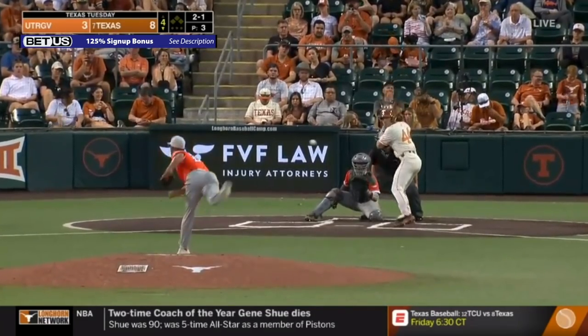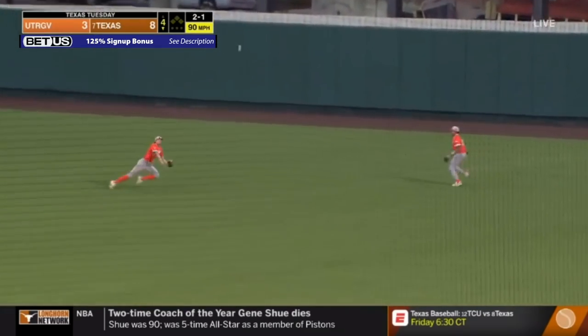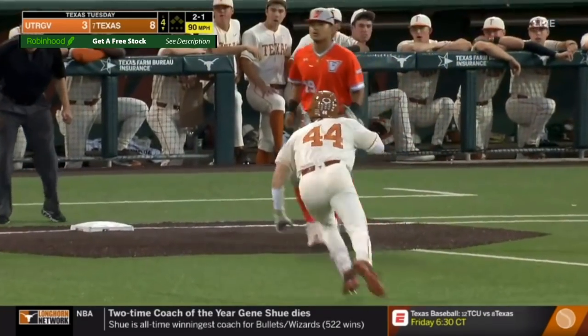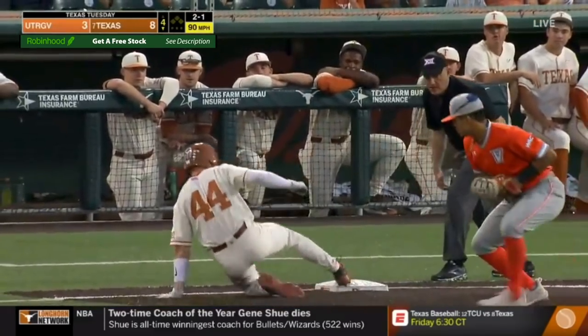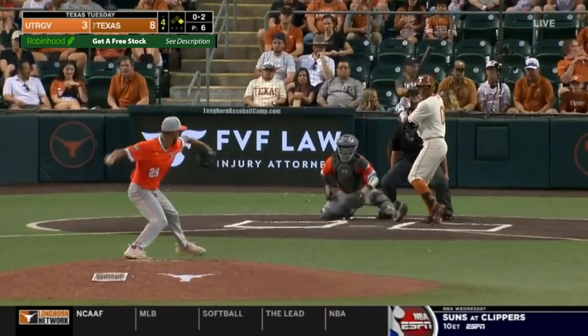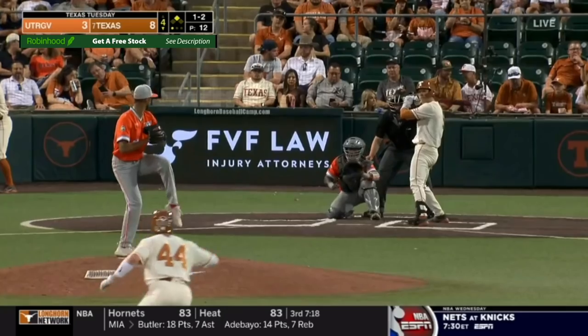Plate appearances. Out to center. Here comes Kane. Can't get to it. Todd falls on his way to second. Has to get back to first. Always worry about him. In the 0-2. Got him. Outside corner. Good pitch. Buddy Knight.